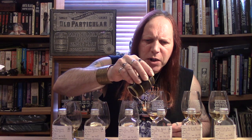Really think that's going to need a little drop of water, which I'm going to put in and see if that has softened the nose. Okay, that's actually really nice. It's pushed down the Marsala character. I'm getting some pleasant juicy malty notes, fruit, white fruit, apricot. There's a nice citric note come out now. It's got that tingly citric character.